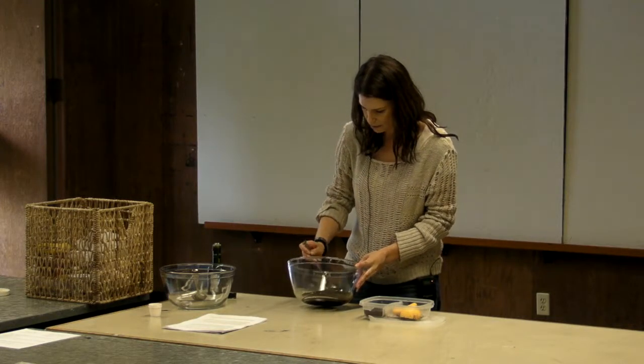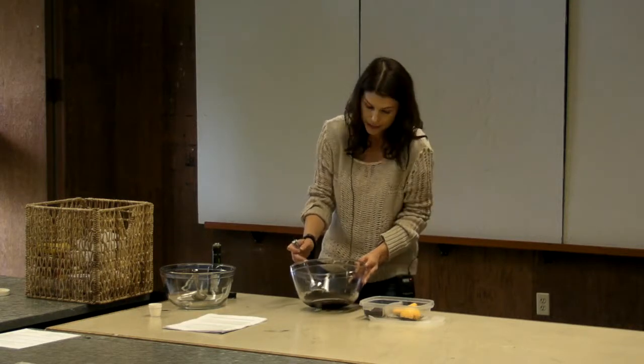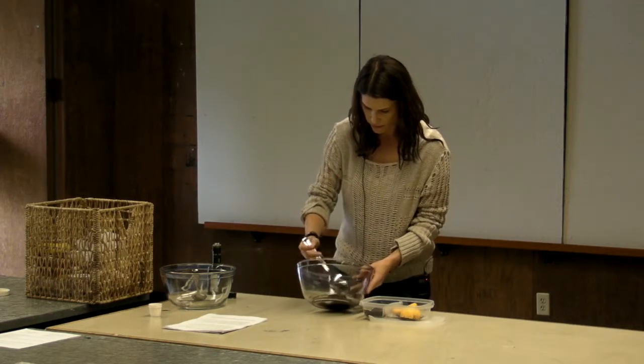So we'll just mix this up pretty good. I'm more partial to a grittier scrub. That's me. You can mix it to the consistency that you prefer.